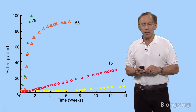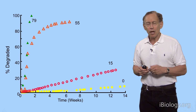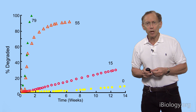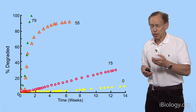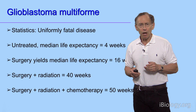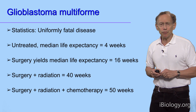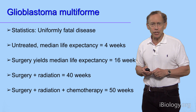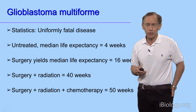And in 1985, Henry Brem, a young neurosurgeon at Johns Hopkins, came to visit me and wanted to see if we might be able to help him come up with a different way to treat brain cancer. Henry is now chairman of neurosurgery at Johns Hopkins. But just briefly, these were some of the statistics at the time. With glioblastoma multiforme, it was a uniformly fatal disease. The mean lifespan, regardless of how you treat it, was generally less than a year.